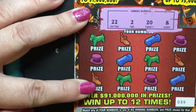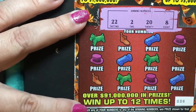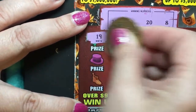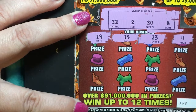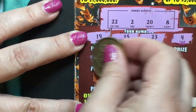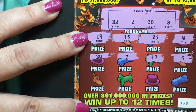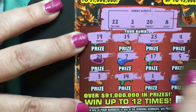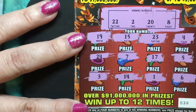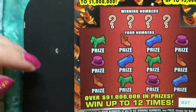Okay, winning numbers on card 38: 22, 2, 20, and 8. We have 19, 15, 23, and 4. 24, 7, 17, and 5. 3, 14, 1, and 6. I don't see anything there. So 38 and 39 were losers.